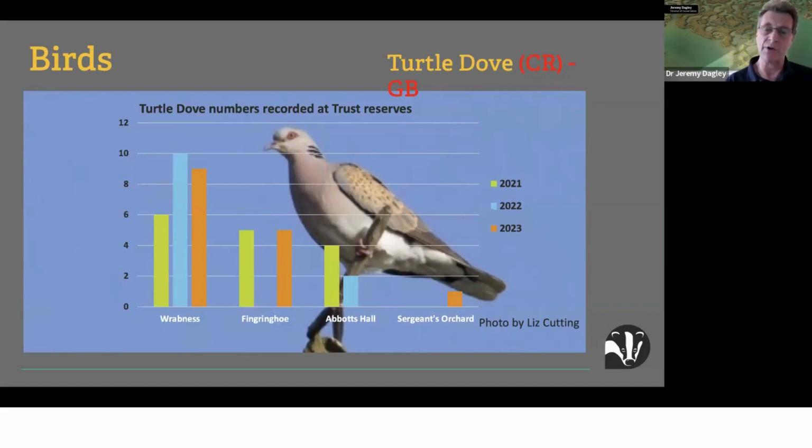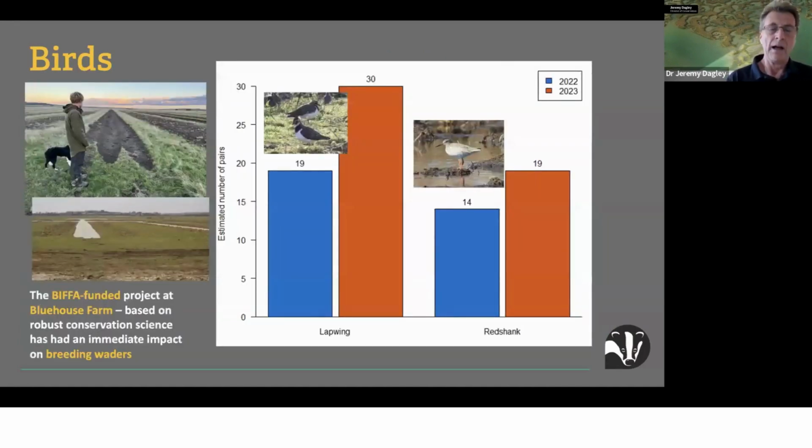And we're working very closely with the RSPB specialist team across the county, not just in our own reserves, but of course with private landowners across the wider landscape. Next slide, please. And it's about that ability to intervene and to manage land, which is very important, based on conservation evidence.